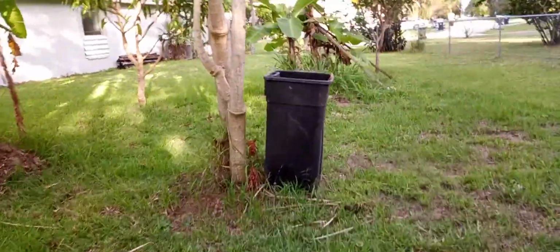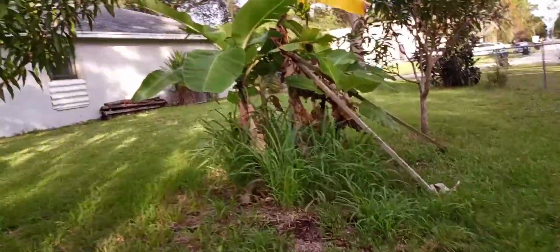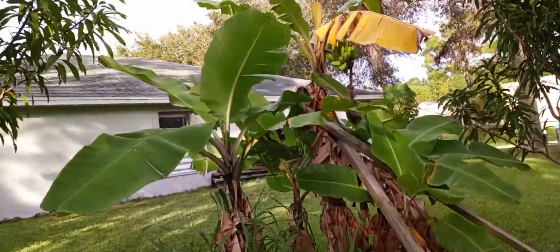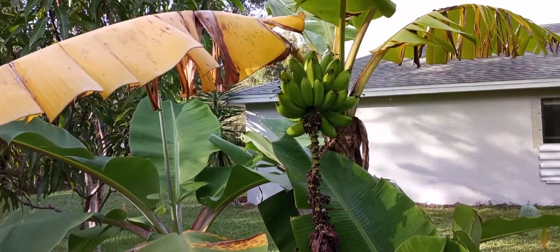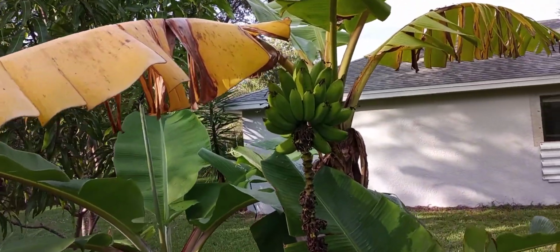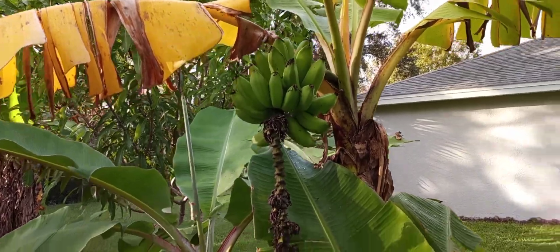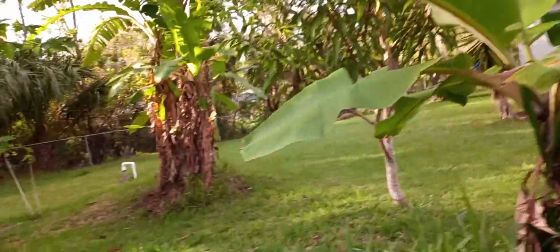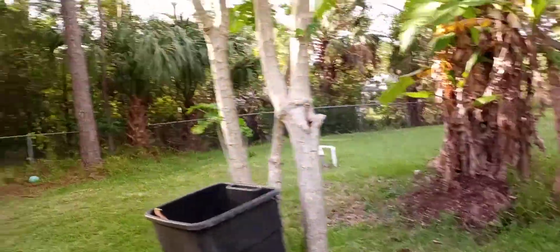I got my bananas over here. Still been warm enough, they've been filling in pretty nicely. You can see there. This is they call them high noon, also known as SH 3640. I lost most of the rest of my bananas to disease.